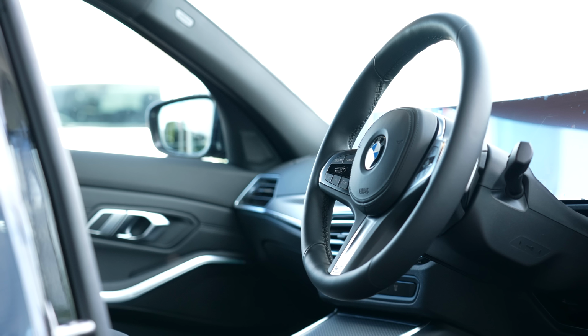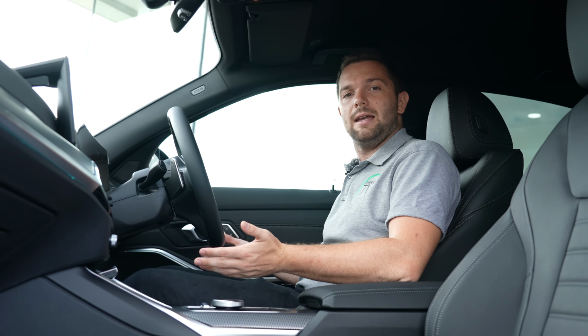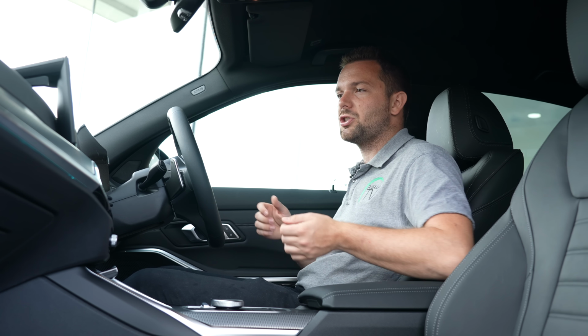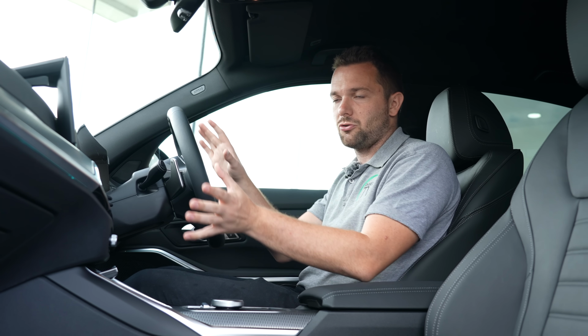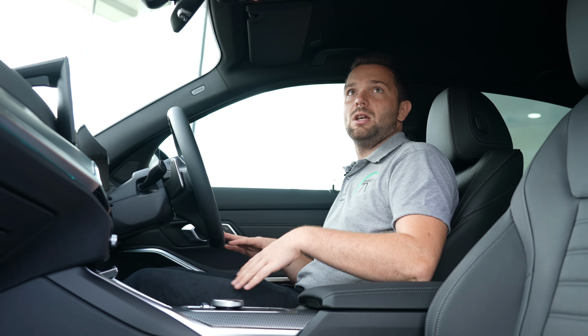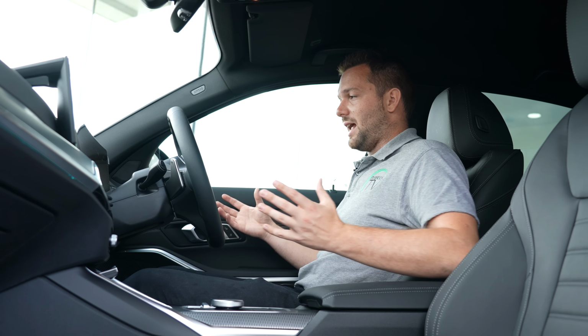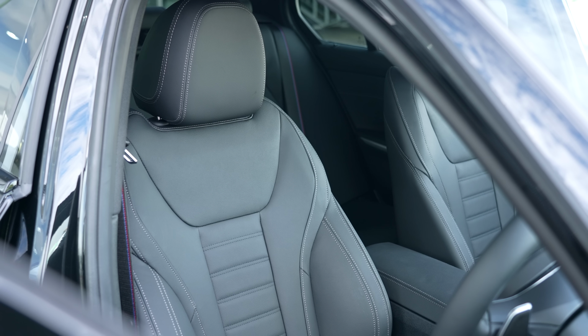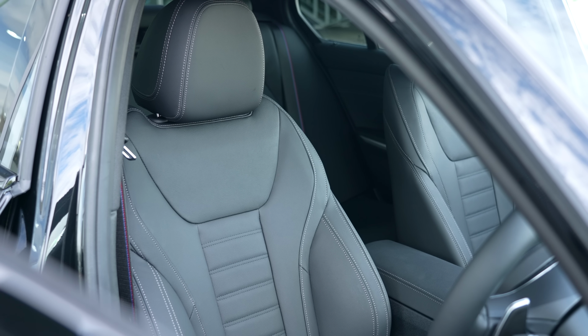But other than that, everything in here is very familiar BMW, BMW 3 Series, BMW design language, just slightly refreshed, slightly updated with the new screens, the new layout down here, the lack of buttons. But everything else, space-wise, is all exactly as you'd expect. Boot space is still fantastic. If you want to see more of those details, please use the link in the top of the screen to check out my original review on a BMW 3 Series, because all the information is in there.